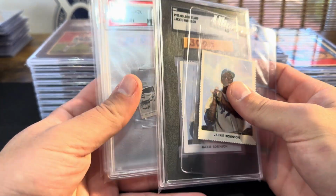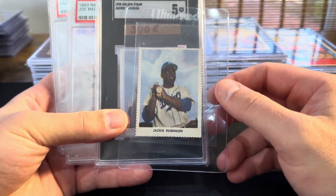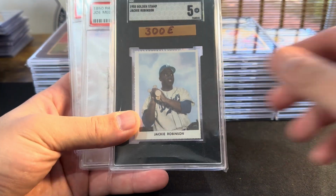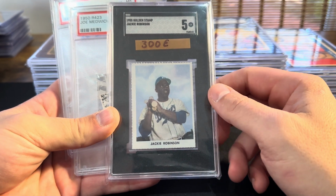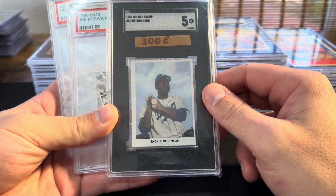These last 4 were another bulk buy from eBay, $320 for the lot. Got the Jackie Robinson cover. These are 1955 golden stamps. This is the cover, so I'll be sending this in to get graded. So I got that one. We got the 1955 golden stamp SGC 5 Jackie Robinson. This is the normal inside the magazine, or the actual stamp itself.